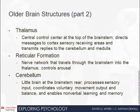The cerebellum, also referred to as the little brain because it looks like a miniature brain, is at the brainstem rear. It processes sensory input, coordinates voluntary movement, output, and balance, and enables nonverbal learning and memory. A couple of other things about the cerebellum.